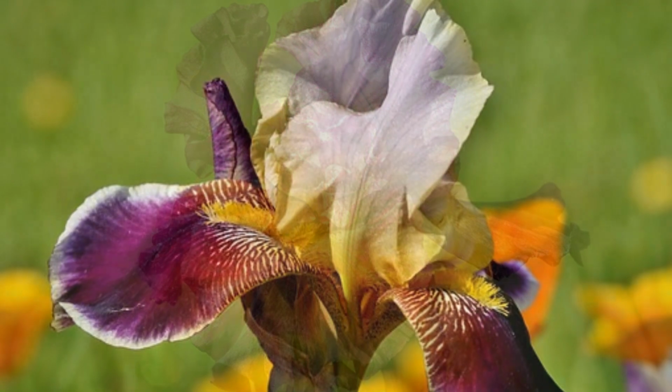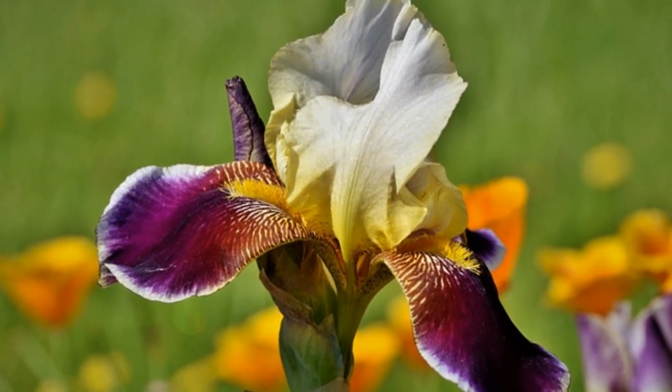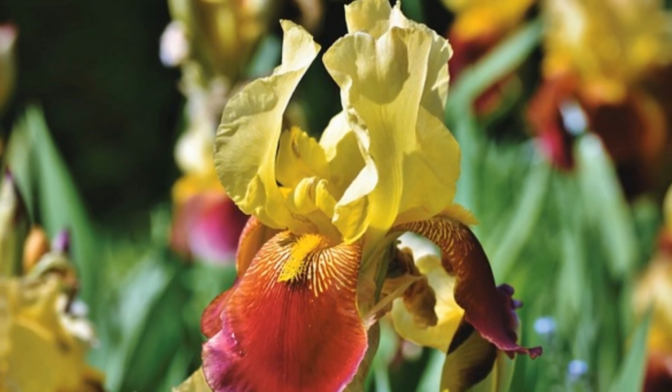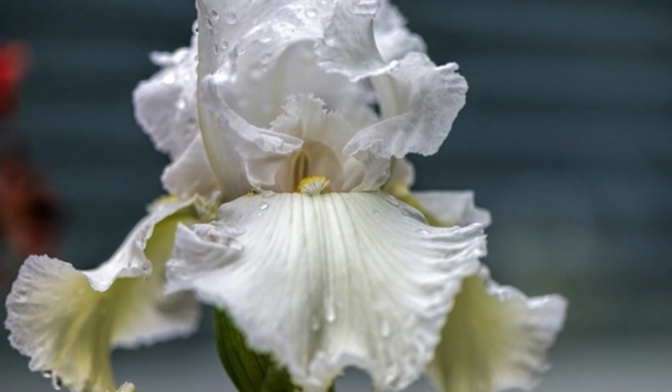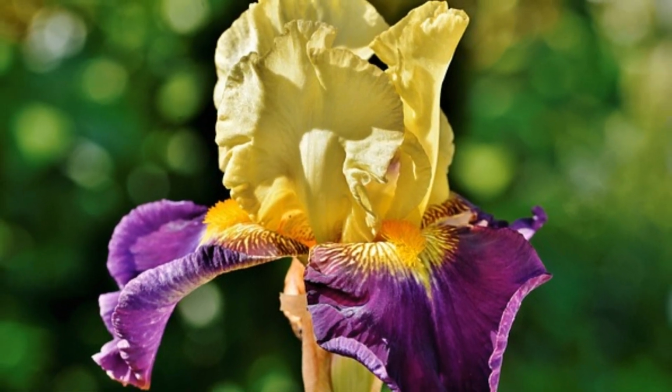5. Symbolism. The iris flower has been associated with various meanings and symbolism. In Greek mythology, Iris was the messenger of the gods and linked heaven and earth. In the language of flowers, different colors of irises can convey different sentiments, with purple irises often symbolizing wisdom and compliments.